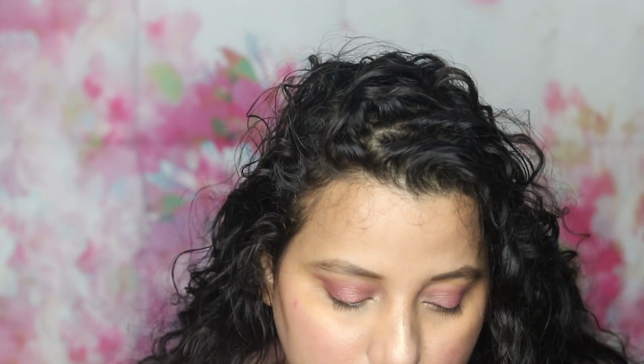You can even apply it with your fingers. I do that all the time. So definitely, in my opinion, this color in particular is quite underrated. They do come in a lot of colors. The pink ones are a little disappointing because they are a little waxy, but this in particular is so beautiful. It looks very pretty on the eyes, which is why I love this one.